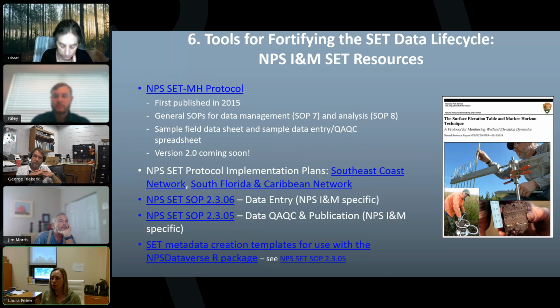So this next bullet point, these are the protocol implementations for the Southeast Coast Network and the South Florida and Caribbean Network SET programs. And within the NPS I&M program, we use protocol implementation plans, PIPs is what they call them, to document any of our network specific SET information.